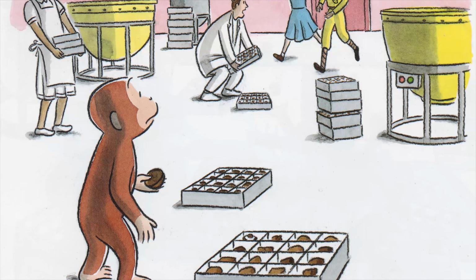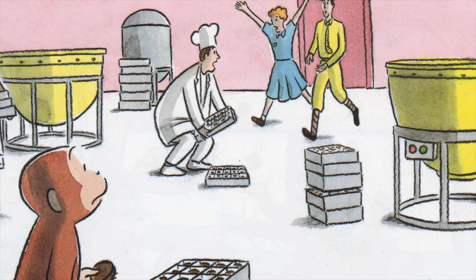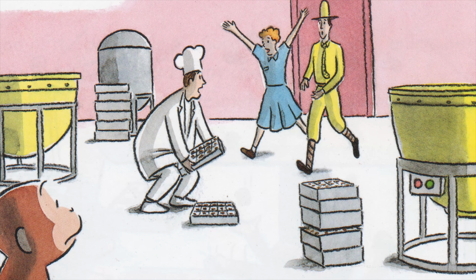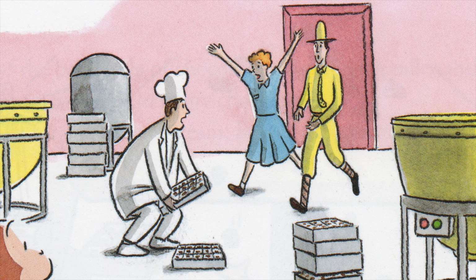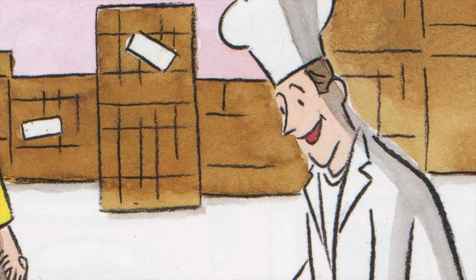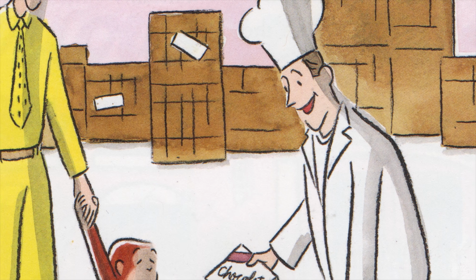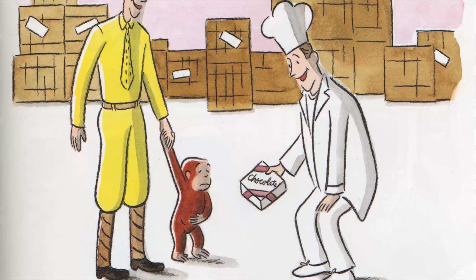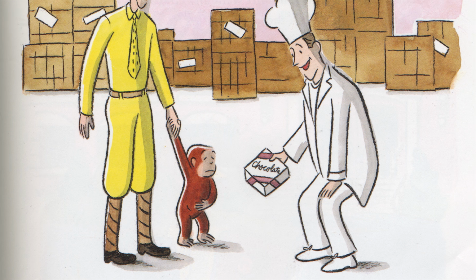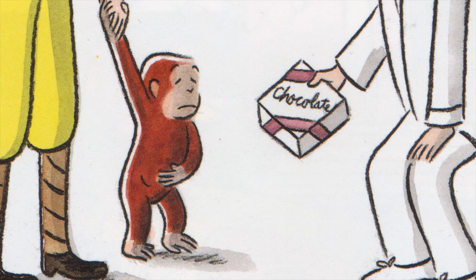Just when George and the workers were all caught up, the tour guide ran in with the man with the yellow hat. "Get that monkey out of here!" she yelled. "He's ruining our chocolates!" "But this little monkey saved the chocolates," explained the workers. Then the man with the tall white hat said to George, "You may have caused us some trouble, but you were a speedy little monkey. You deserve a big box of candy for all your help." George was glad he was not in trouble, but he did not take the chocolates.